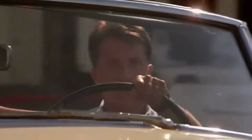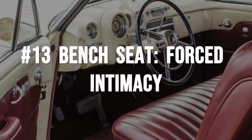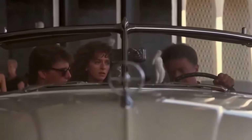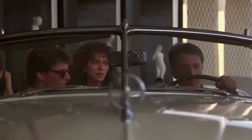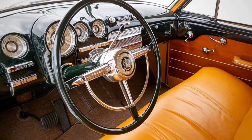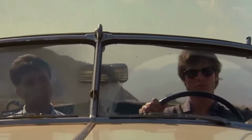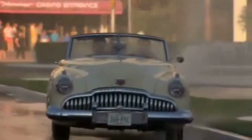Inside the Rain Man Buick, the original bench seat did more than preserve period accuracy. It shaped the entire emotional journey. Director Barry Levinson kept the classic bench precisely because it forced Tom Cruise and Dustin Hoffman to share every inch, shoulder to shoulder, for hours of dialogue. There was no modern center console to create distance, no way to retreat when tension rose between the brothers. The camera crew took full advantage, using tight framing and close-ups that made the physical closeness impossible to ignore.